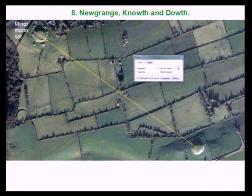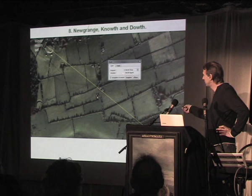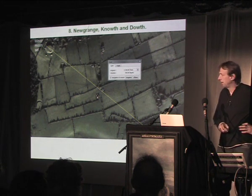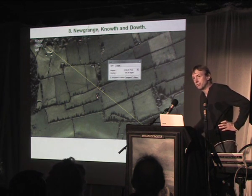Newgrange, Knowth and Dowth. Now, some of you may know that it's been pointed out that if you're sitting on Newgrange summit, when there's the minor moon sunset, the minor moon sets over Knowth. Now, that angle, there's a sort of line in Knowth here which gives that angle. And that angle you can see here is 304.69 degrees. And the length here, which I've put in feet, is 4,320 feet.